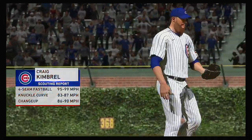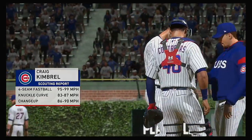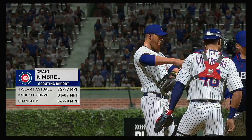Ladies and gentlemen, your attention. So a new pitcher entering the fray now. It'll be the hard-throwing right-hander, Craig Kimbrel.